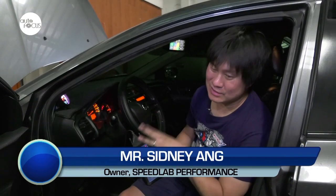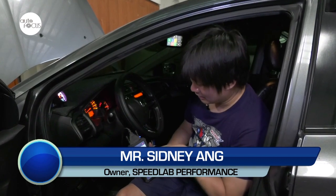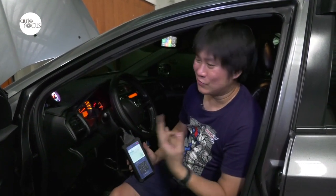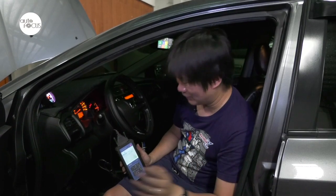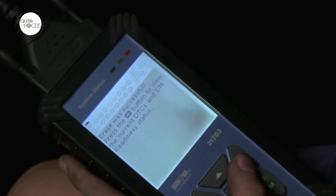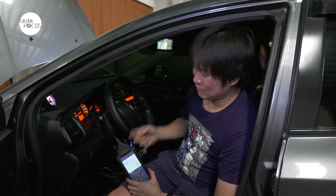At least it narrows it down from any of the 999 possibilities, because it could either be mass airflow sensor, misfire, crank sensor, ABS, oxygen sensor 1, oxygen sensor 2, fuel tank evaporation sensor. The list goes on and on and on. So without this, you won't be able to say for certainty what is wrong with the engine, or what sensor and what component is wrong with the engine.